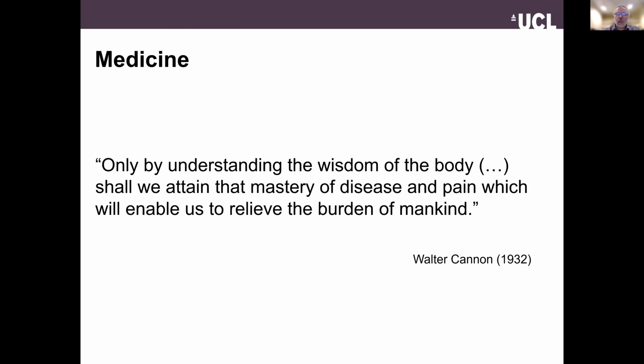Now, the wisdom of the body is a poetic way to refer to homeostasis. Homeostasis is an important biological concept, and it was coined by Cannon. It refers to the mechanism by which organisms in general, not only the human organism, maintain their stability, their equilibrium. And this quote implies that alterations of this equilibrium will lead to disease.